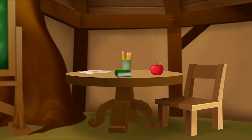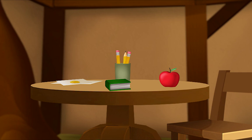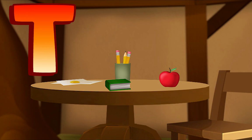Let's find more beginning letters. Here's a table. Listen. Table. What letter makes the beginning sound in table? T! That's right.